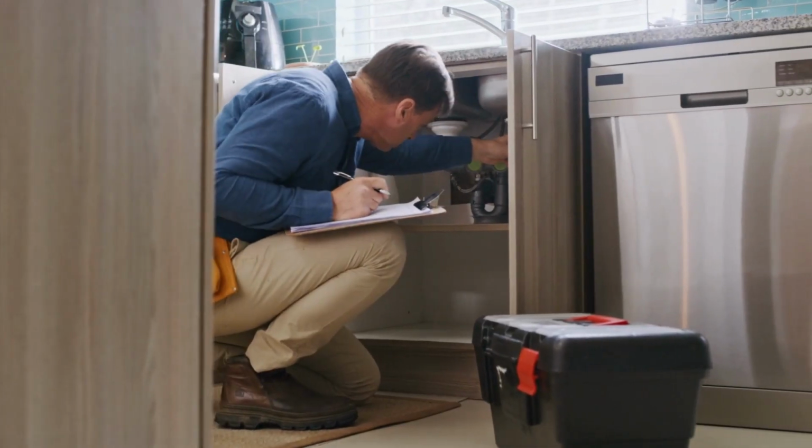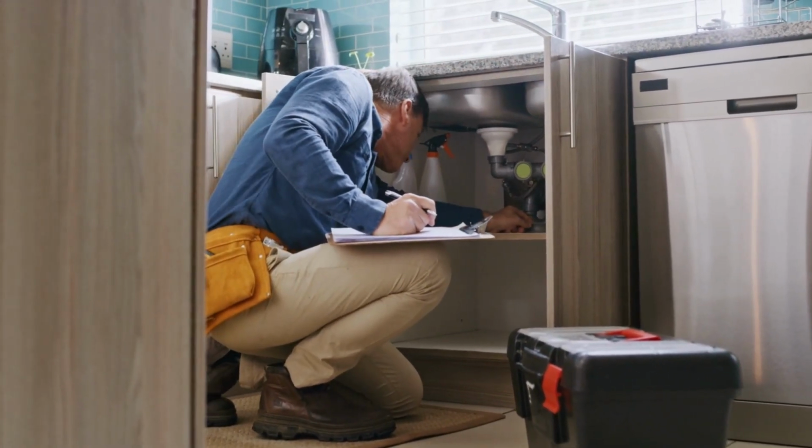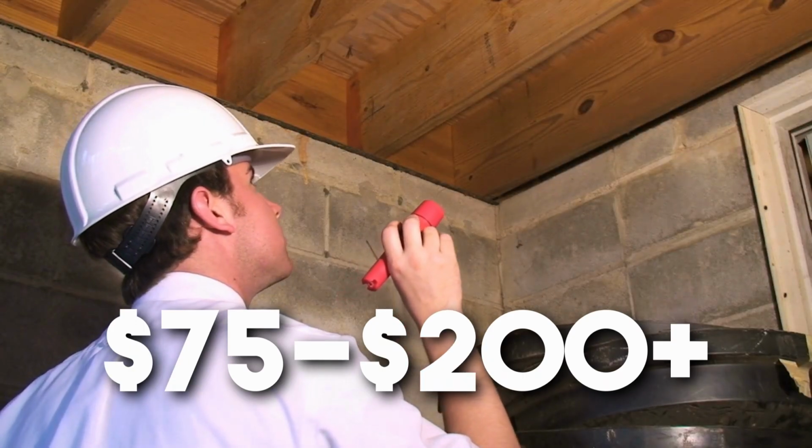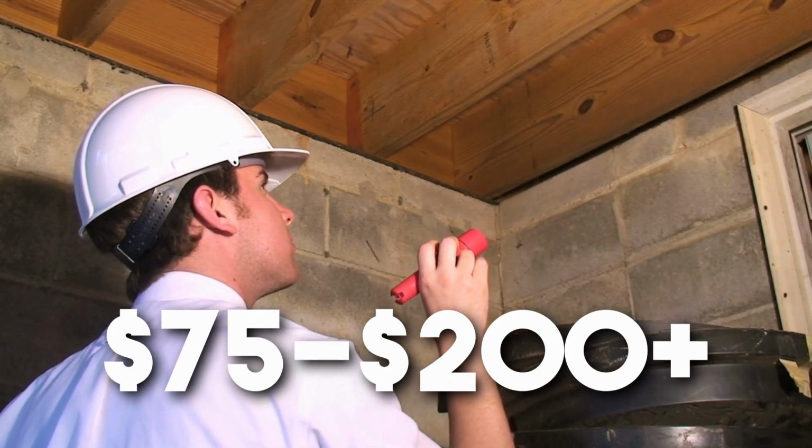Depending on what the inspector finds or the type of property you're buying, you might need multiple specialty inspections, and they can really add up fast. Let me give you a few examples. Pest or termite inspections. In some areas, this is required, especially if the home has signs of wood damage. These inspections can cost anywhere from $75 to $200 and more if treatment is needed.